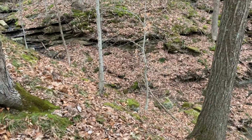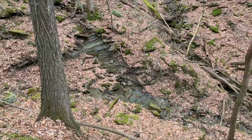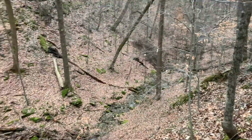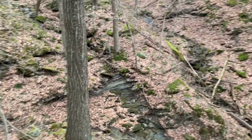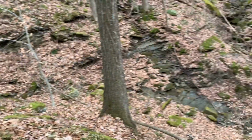So I kind of saw something out of the corner of my eye when we were heading back to the cemetery. Check this out. This is really cool. Found a little gorge heading back to the cemetery. And there's just water flowing down there. I'm definitely gonna come back here in the summertime, see what it's all about. It's always worth it to kind of venture off trail a little bit.